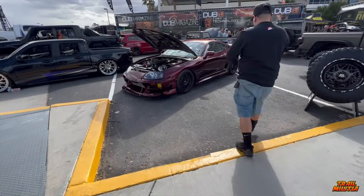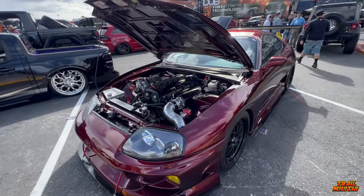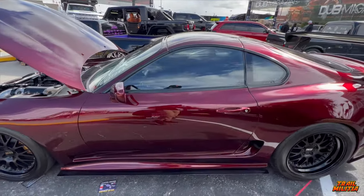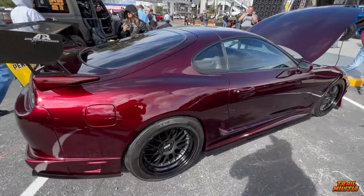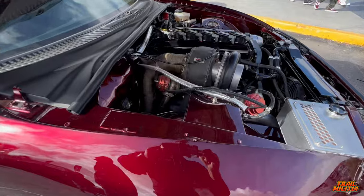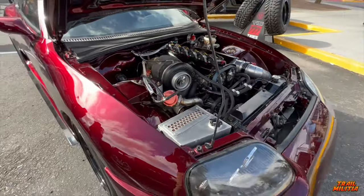So we were walking by. Then we saw this beautiful thing from my JDM boys. You know the vibes, man. You know the vibes. This thing is cherry. Just the color, the paint. Just dope. 2JZ. It's an American one. It's got a fat ass turbo in it. Vibrant parts everywhere.